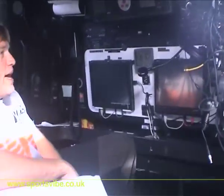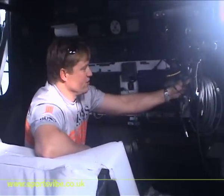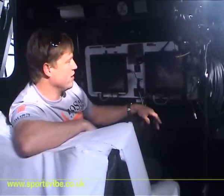Further back then, the nerve centre of the boat. So this is where it all happens. Up here, this jangle of wires and everything is actually the media station. Turn it into a little mini studio. Here's my camera, and we can transmit. We will be transmitting live to sport5.co.uk during the race, so you'll be able to follow our exploits, what's going on, how's it going, fighting the giant octopuses.